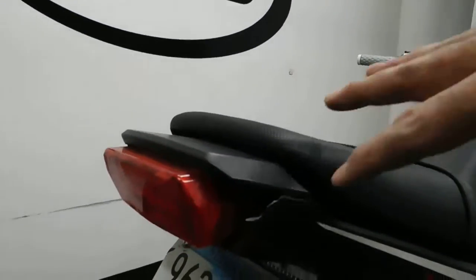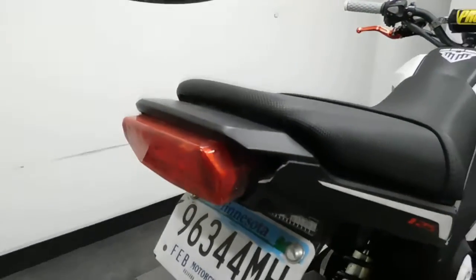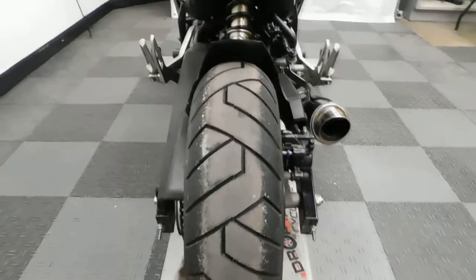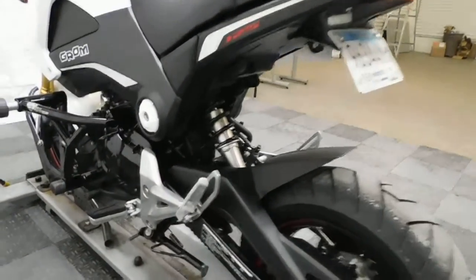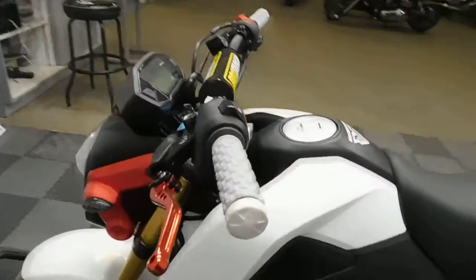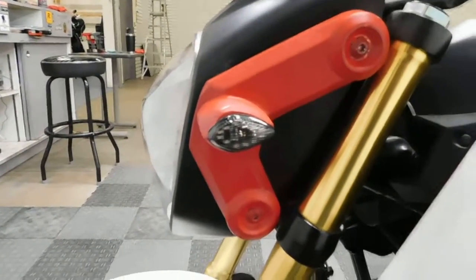So we've got a small chunk of the tail missing here by the rear light. Rear tire, still in excellent condition as well. Plenty of miles left on that. And again, the engine cage, grips, adjustable levers, flush mount front signal.